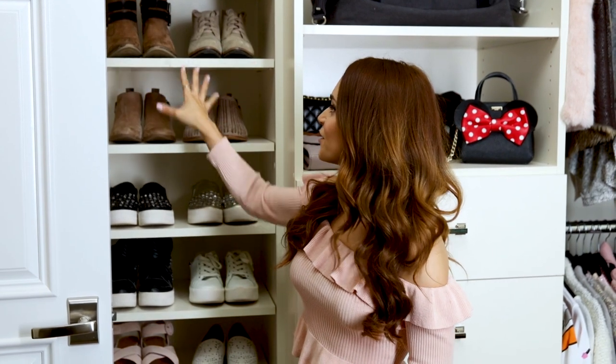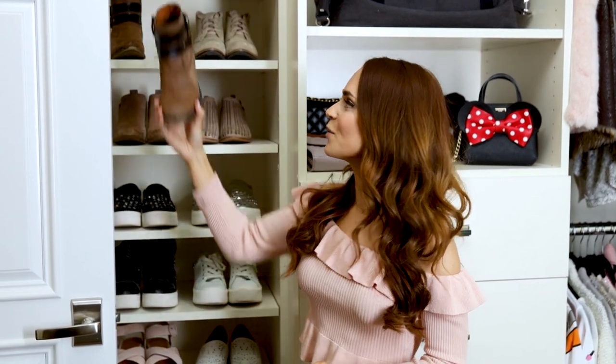These are my favorite. These ones are by Franco Sarto, and thank you for making a women's size 4. Franco, I don't even know if you're a real person. Thank you from the bottom of my heart for making a woman's size 4. I wear these all the time and I absolutely love them.